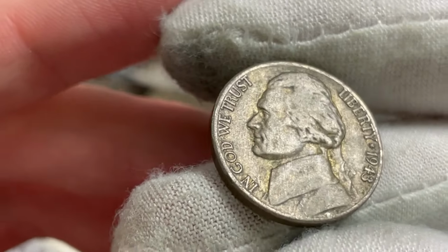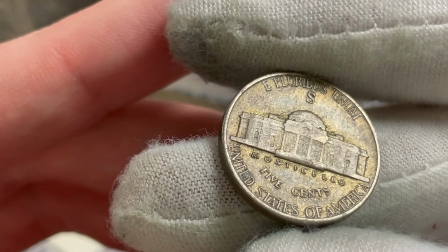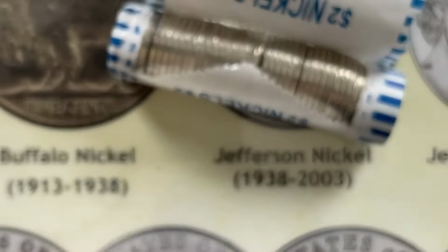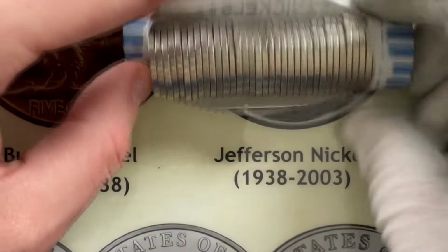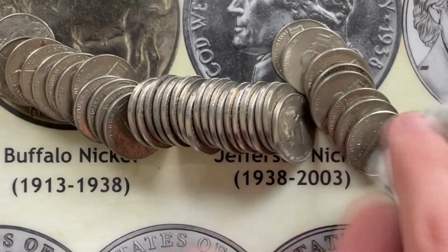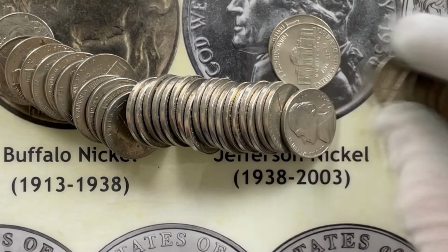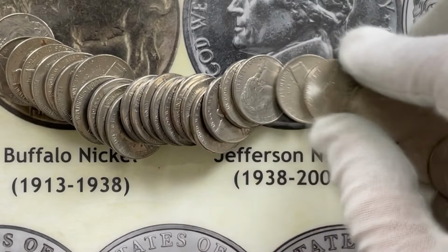Let's zoom in here for a little bit better view. 1943 San Francisco, guys. We had just 10 rolls of nickels and we got 2 war nickels out. I guess we still have a chance at finding another, although I'm not seeing any of the right color for the rest of these. But let's just dump this out here and see what else is going to come out for us, guys. Anything else at this point is just icing on the cake.